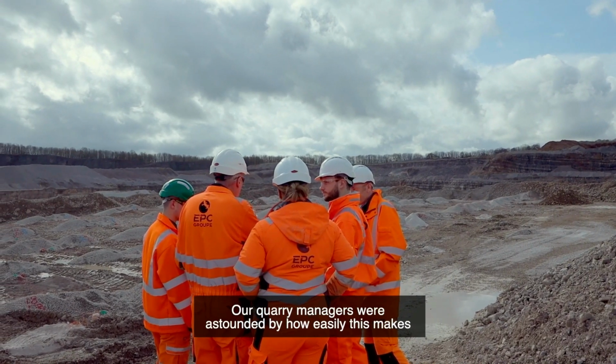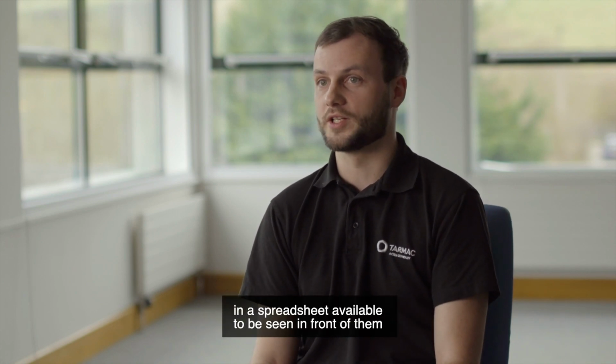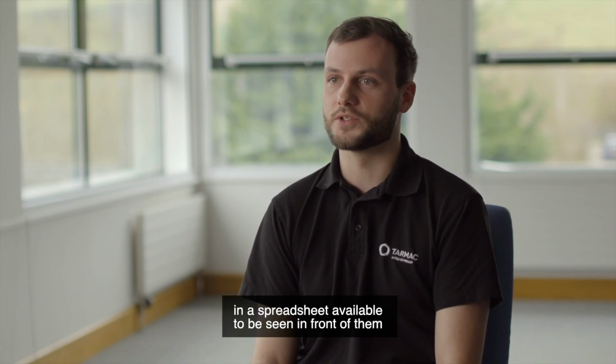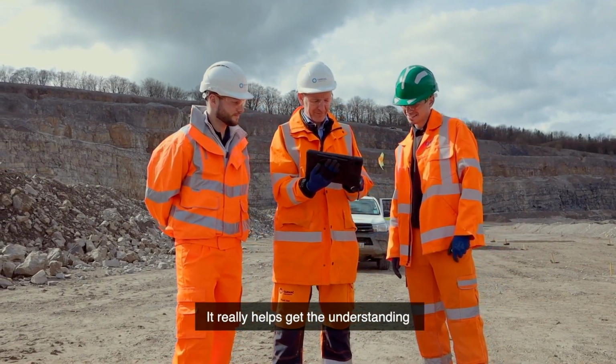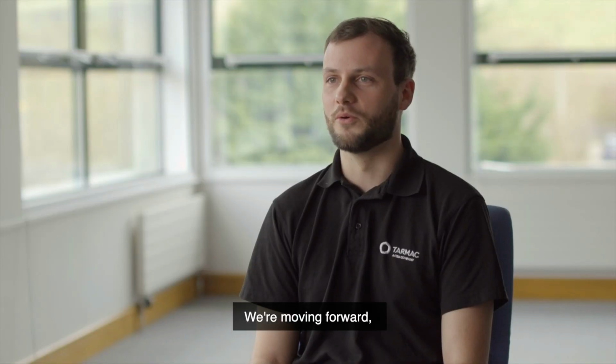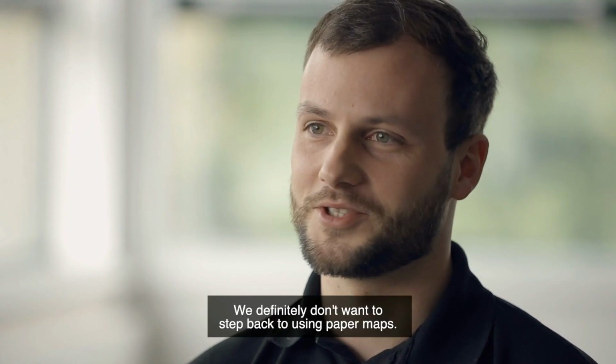Our quarry managers were astounded by how easily this makes that data that was once just stored in a spreadsheet available to be seen in front of them and take out into the quarries. It really helps get the understanding and collaboration working. We're moving forward. We're moving towards having everything available digitally. We definitely don't want to step back to using paper maps.